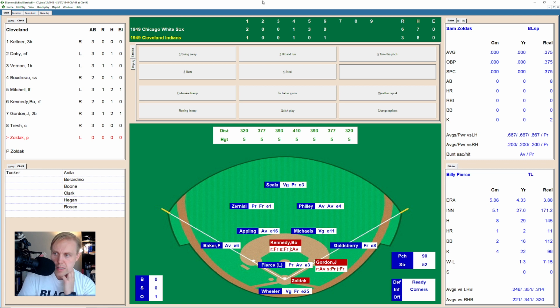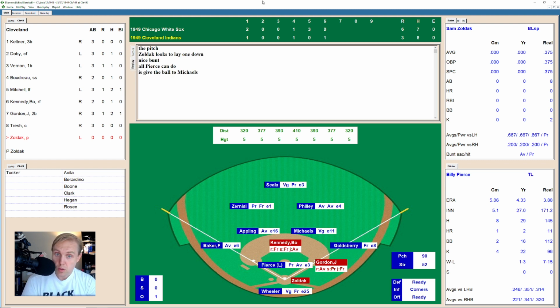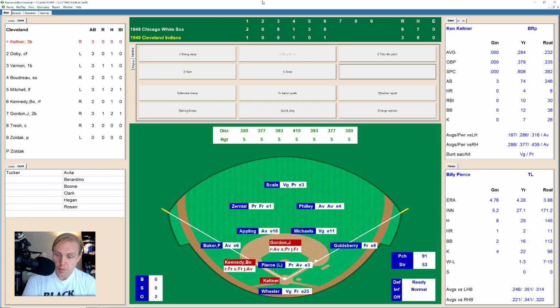1 away, and here is Sam Zoldak. And this is where we really have a question. Well, he hit .375 in 8 at-bats in real life. Do we want to bunt with him, or do we want to swing away in this situation? I think we have to bunt. And so he bunts that one back to Pierce, and he flips over to Michaels, the second baseman covering at first, and the 2 runners move up.